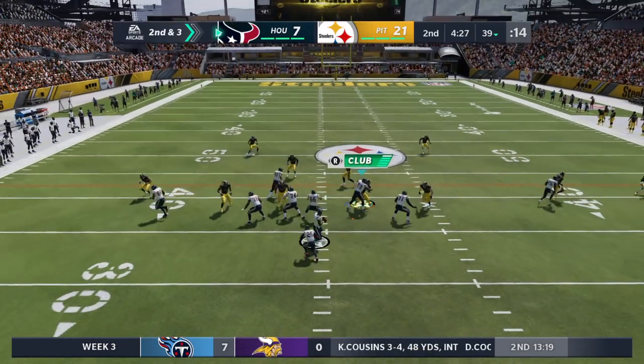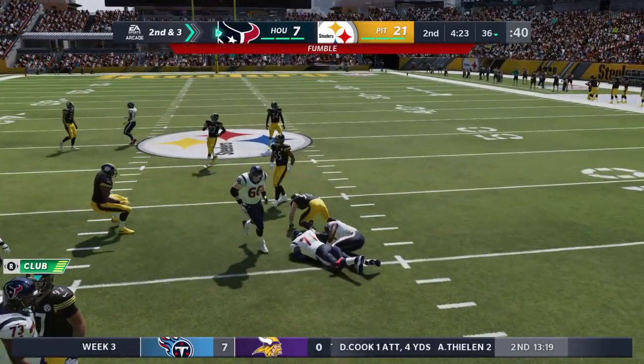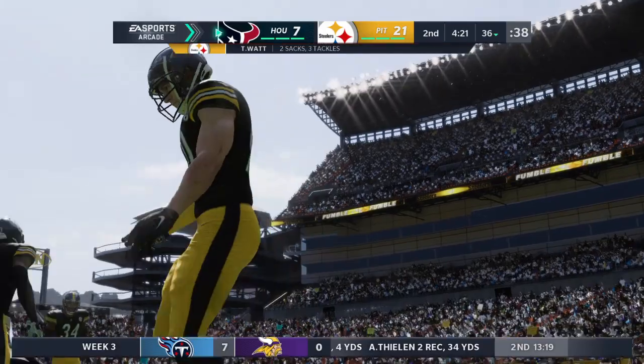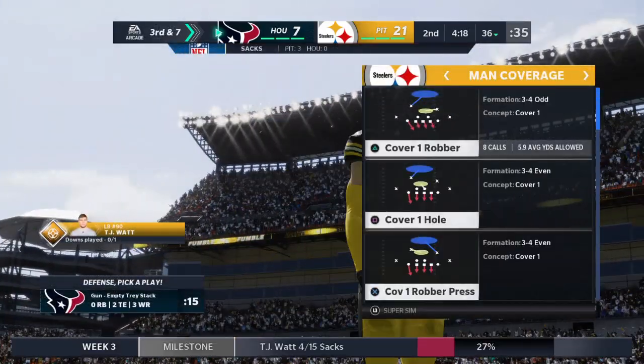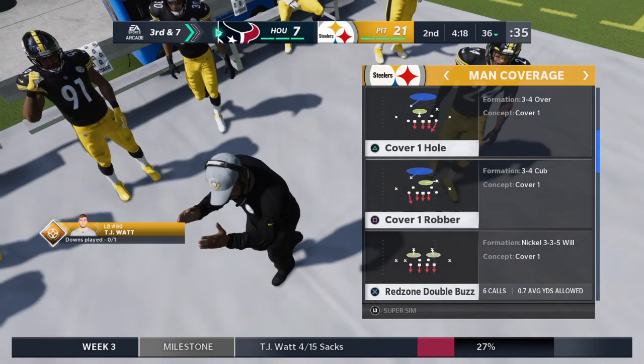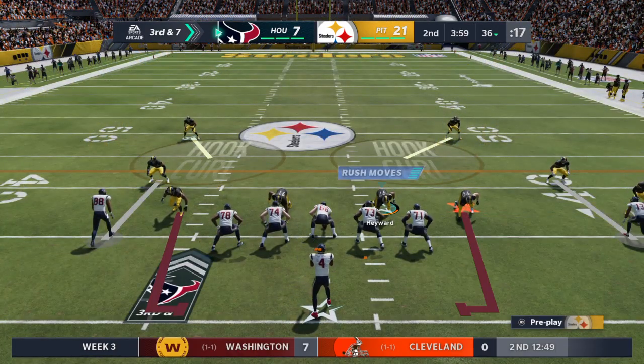2nd and 3. Out of the gun, Watson. Oh, the ball is out. Watson lost it. T.J. Watt. Second time in this game, Charles, the ball is squirted out from his hands. Luckily, his teammate was there to pounce on it. You're right. Got the lucky bounce, able to retain possession.